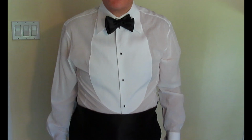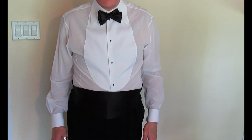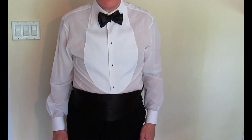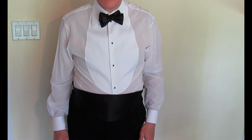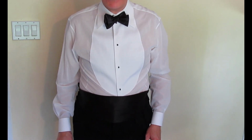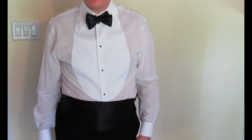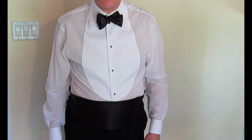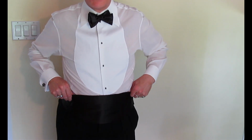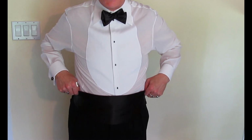You'll notice in the preceding segment that I was wearing high-waisted trousers. Particularly with vintage tuxedo dinner jackets, smoking jackets, black tie pairings, you get very high-waisted trousers. Not so much nowadays, but this is a style from the past and makes you look taller. And also the cummerbund, which is not a waistcoat, rests higher on the waist.